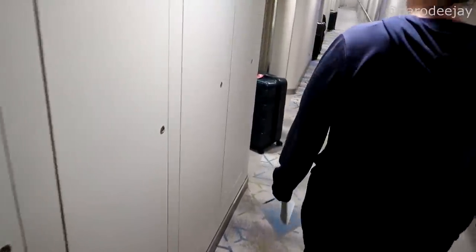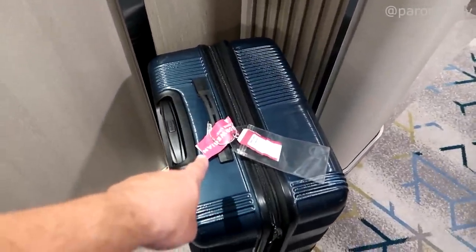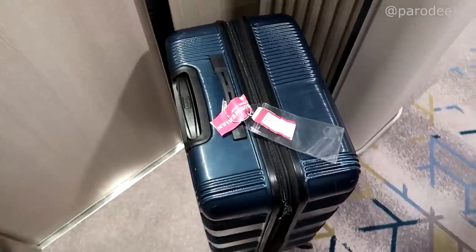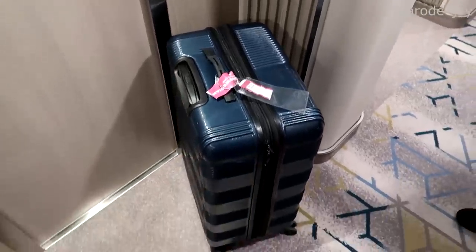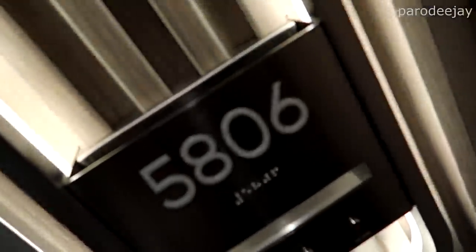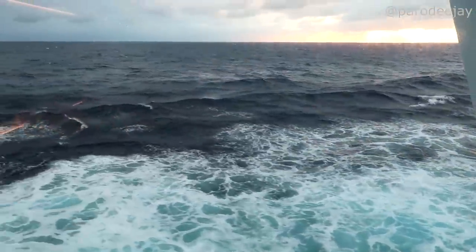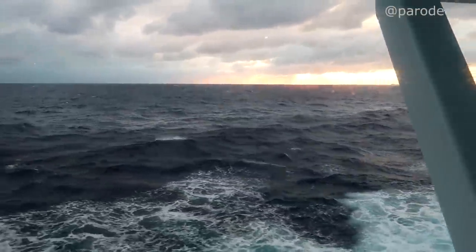Ooh, I see my suitcase. Oh gosh, I thought that said overweight. I was like, what? Norwegian Cruise Line. All right, suitcase, where are you? Ooh, look at them waves going by. We can kind of get a peek back at the sunset too, a little bit.